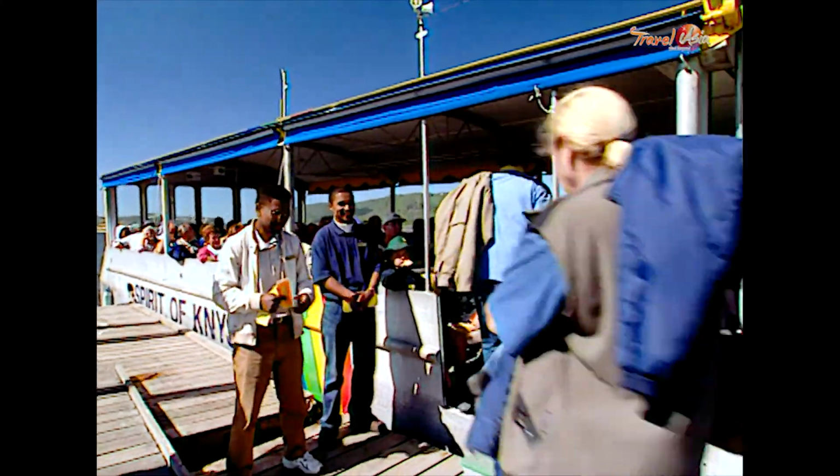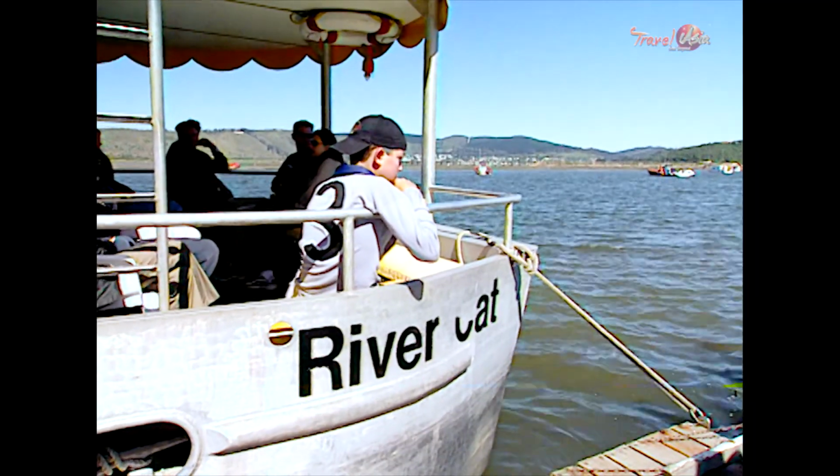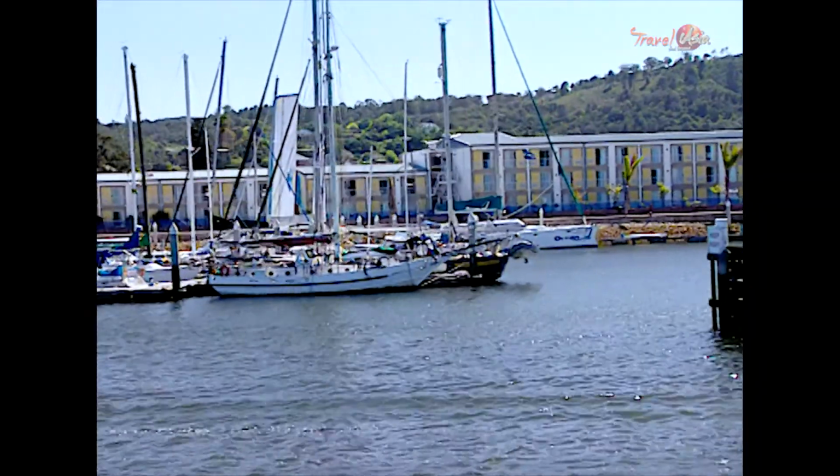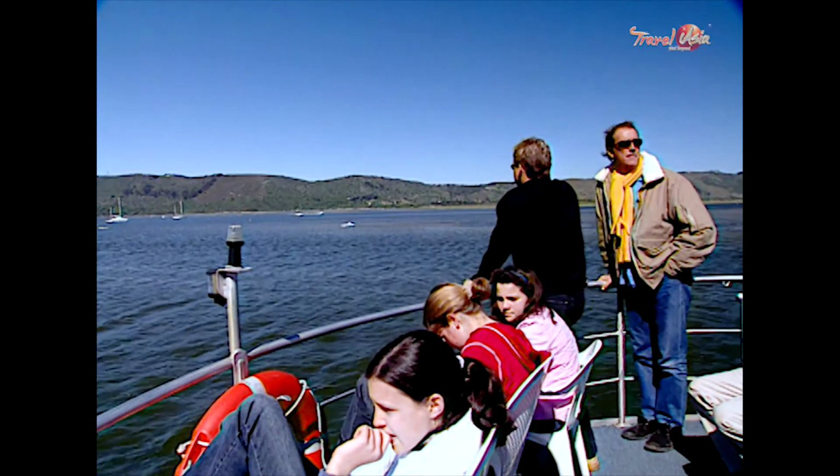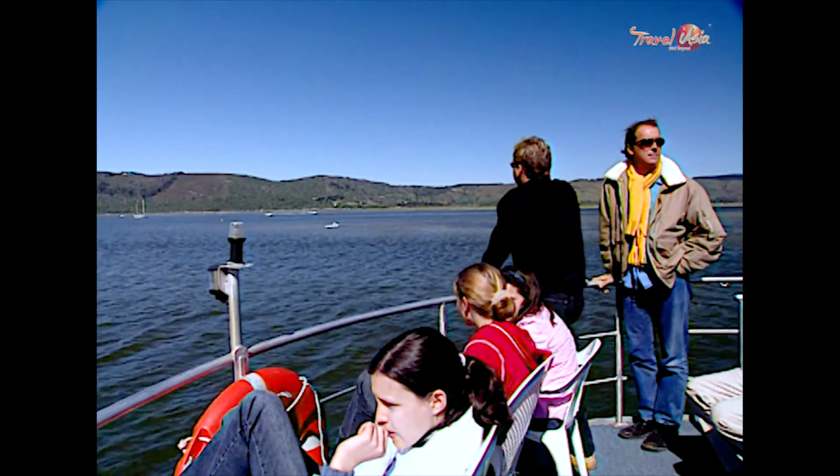We made our way to the lagoon for a boat trip to another shore for a forest walk. We also made some new friends along the way. The first one was the original clubhouse.